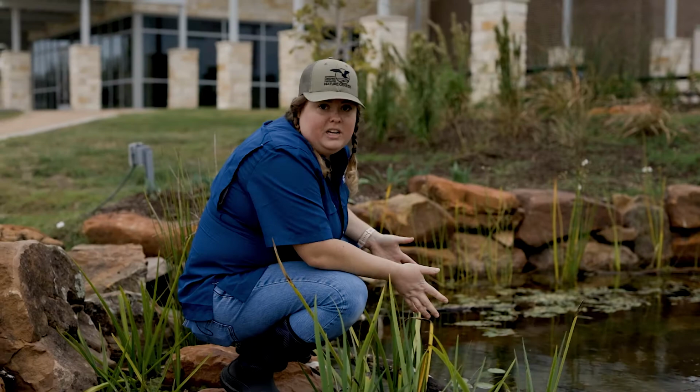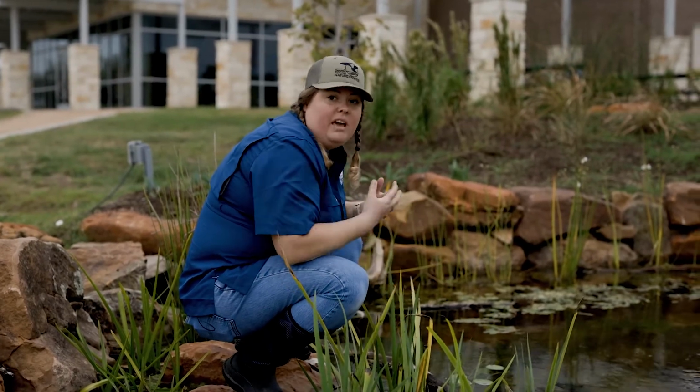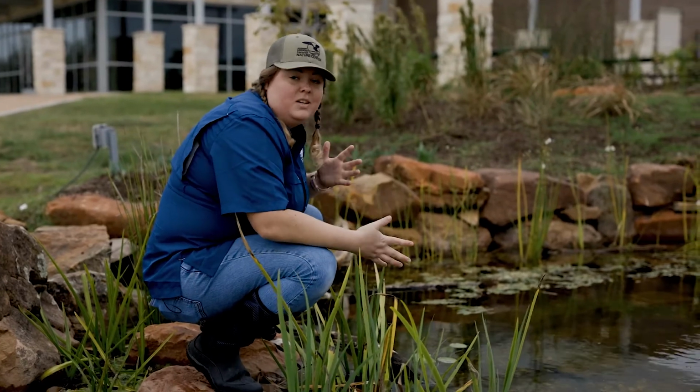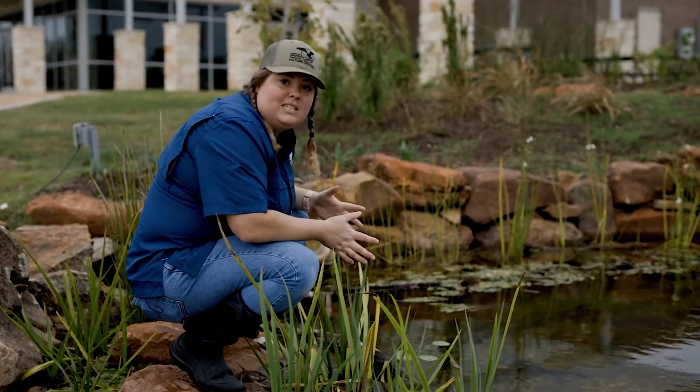So here at the Delores Fenwick Nature Center's educational pond, we have planted it with vegetation that is native to wetland habitats. So here in front of me, I have several different species of plant.